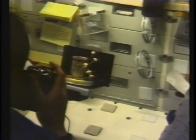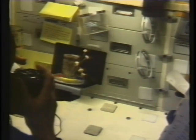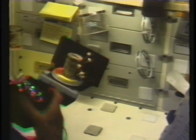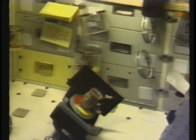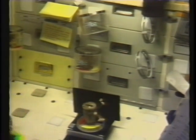After taking pictures of these young and healthy mushrooms at different times, we take samples, fix them, and take them down to the ground, so further analysis can be done by different kinds of microscopy.